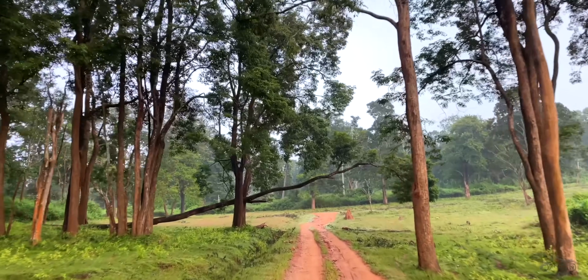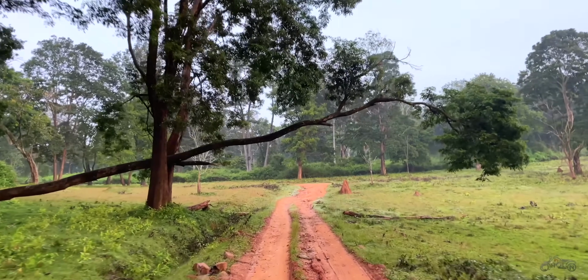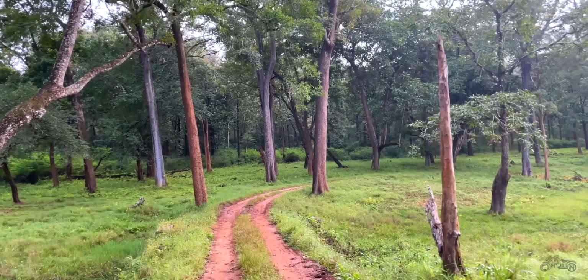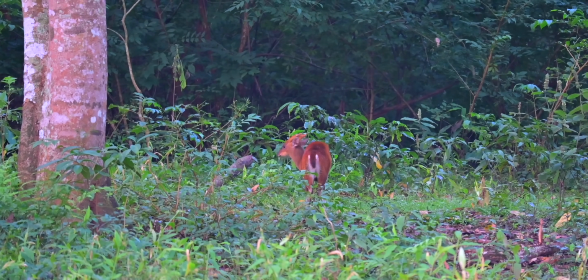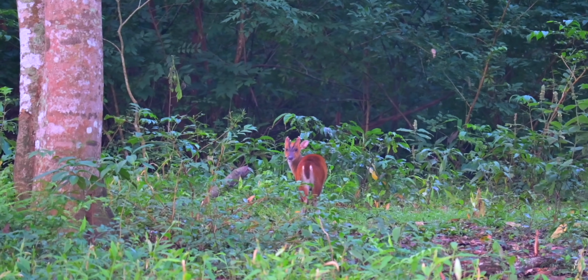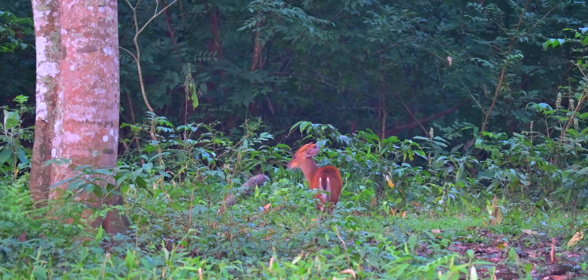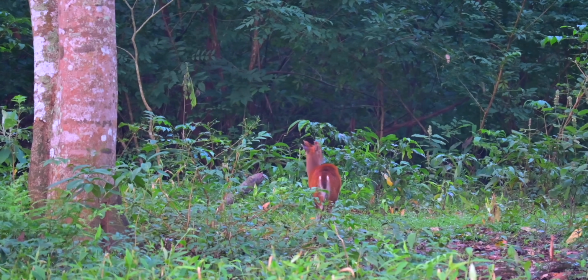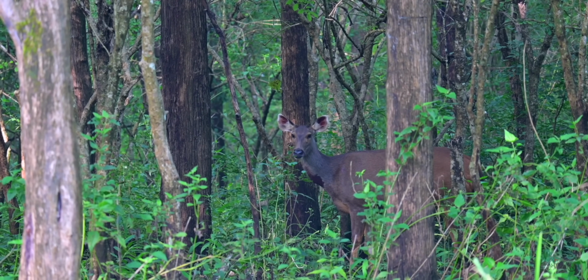The sunrise here is stunning. I don't think any other safari offers such a beautiful landscape view. That's a barking deer, which is rare to spot. They are very shy but make a loud noise when sounding an alarm. Over there is a sambar deer, one of the largest members of the deer family.